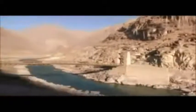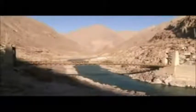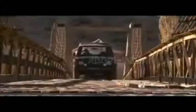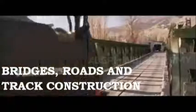This is where the Corps of Engineers steps in. Expeditious movement of troops in military combat zones involves identifying, eradicating and taming all the natural and man-made obstacles lying in their way. They construct tracks, bridges, helipads and ropeways for enabling movement of men and equipment.